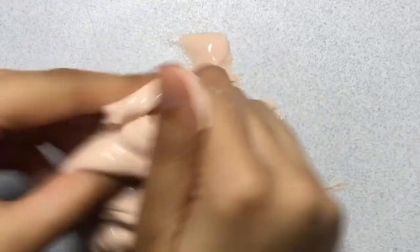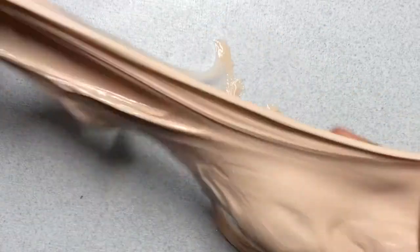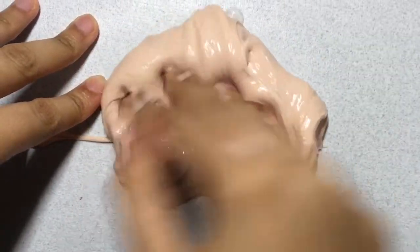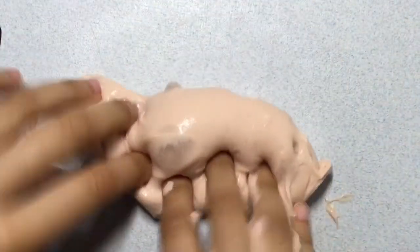Okay, so I just got this slime from the mail. You can see it's so nice and thick. It doesn't need any activator, although they did provide me with it. You can see it's really nice and clicky, stretchy, and has super amazing bubble pops.